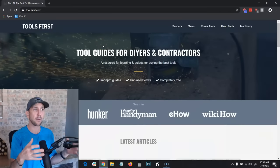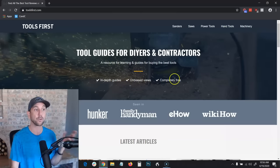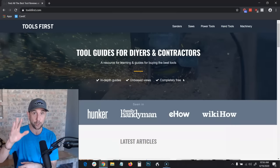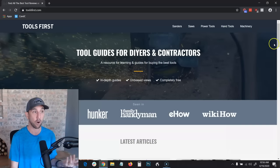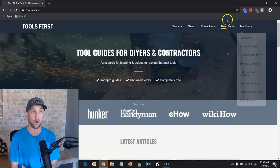Now, they say right up top what these are: tool guides for DIYers and contractors. Perfect. People who need tools come here and they can trust it. In-depth guide, unbiased view, completely free. They're going for the trust. Here's what you get. Here's why to trust us, and on to the next. You can see up top, sanders, saws, power tools, hand tools, machinery. They've got it all broken down.